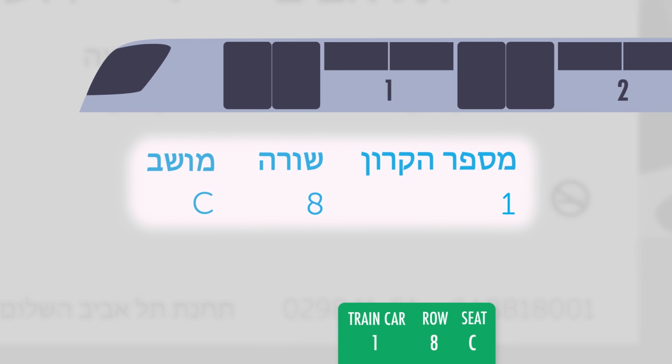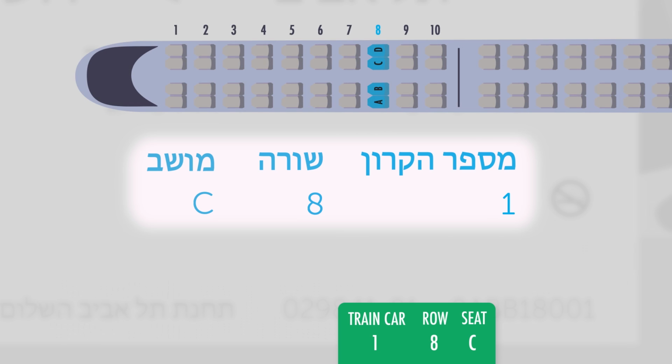The ticket says that you're in train car number 1 in the 8th row in seat C. בכרטיס כתוב שאתה יושב בקרון מספר 1, בשורה השמינית, במושב C.